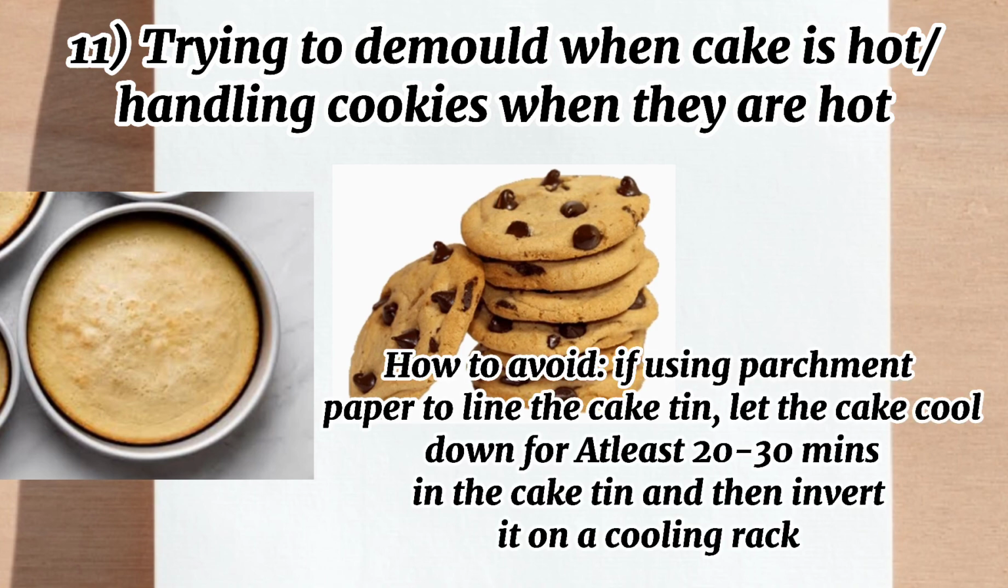How to avoid this baking mistake? If using parchment paper to line the cake tin, let the cake cool down for at least 20 to 30 minutes in the cake tin and then invert it on a cooling rack. If you have used the oil flour method to coat the cake tin, wait for at least 45 minutes before you invert it on a cooling rack.